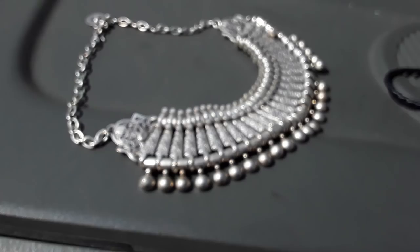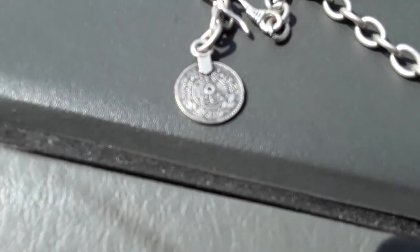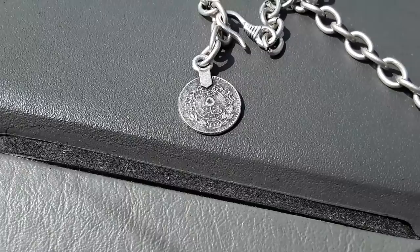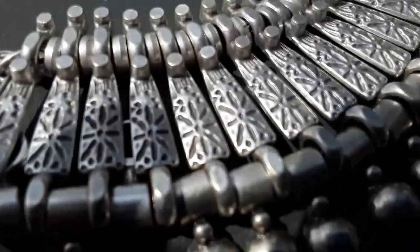It's Middle Eastern because the little tag is... It's got the hand on it? No, it doesn't have a hand. It just has like a coin with... That looks Middle Eastern. Yes. And there that is. I'm focusing in on it, I believe, so you can see it. Okay, that's nice. And look at the hammer designs right there, right? Okay. What else you got?